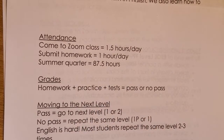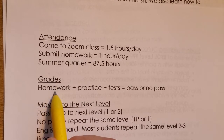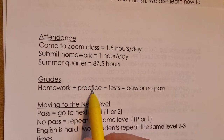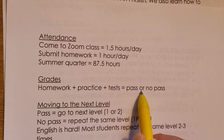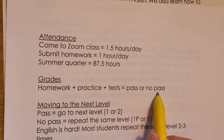Grades. This class does not have grades. However, if you do the homework and show it to the teacher and do the practice activities and do the tests, then you pass the class to go to the next level. Or if you don't do these things, no pass.